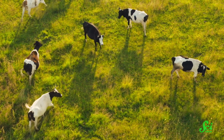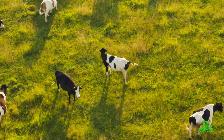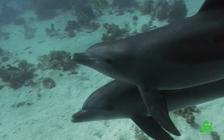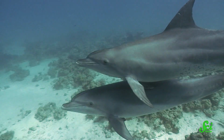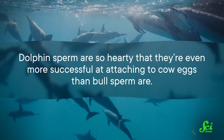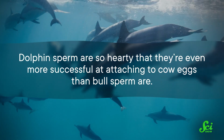They wanted to know if this could happen in the first place and how in the world dolphin sperm would fertilize cow eggs. By pairing dolphin sperm with cow eggs, they're stretching sperm outside of their usual dolphin egg encounters to see if they have the ability to fertilize eggs from another species. And it turns out dolphin sperm are so hardy that they're even more successful at attaching to cow eggs than bull sperm are, which is impressive since that's literally the one job that bull sperm have.